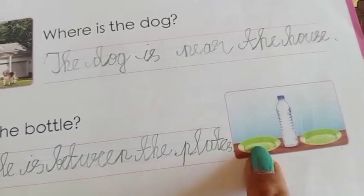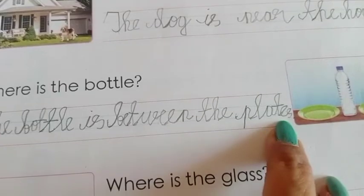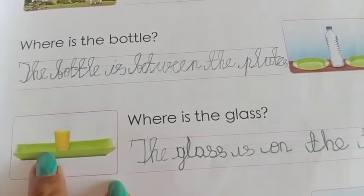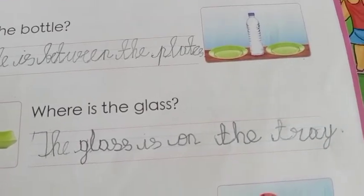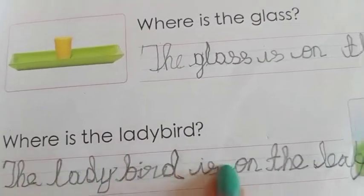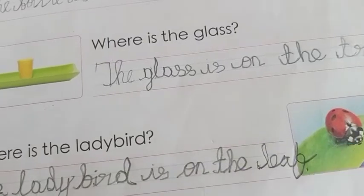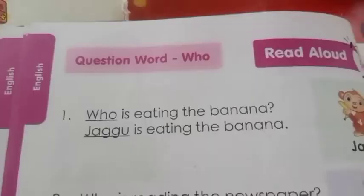Where is the bottle? See, two plates are there and bottle is between. The bottle is between the plates. Now, where is the glass? The glass is on the tray. Where is the ladybird? The ladybird is on the leaf. This is your today's work. Previous day's work. Now go to today's work.